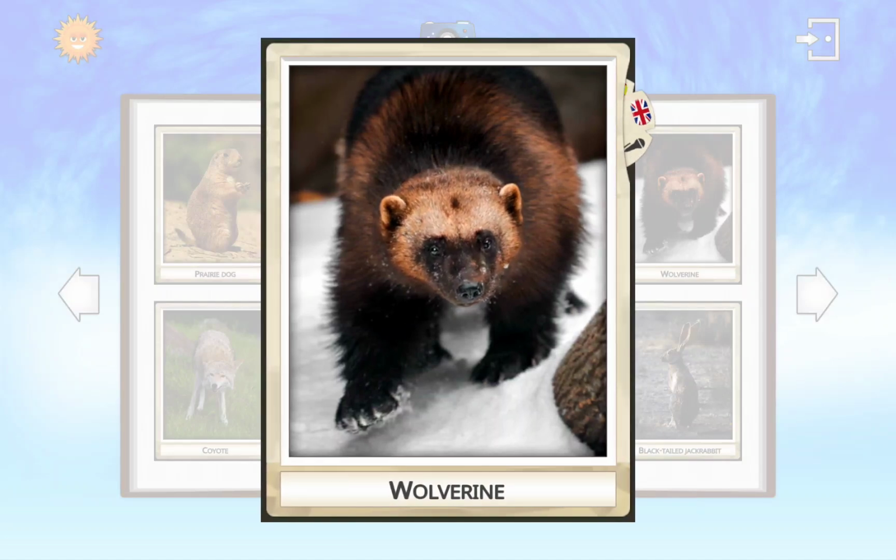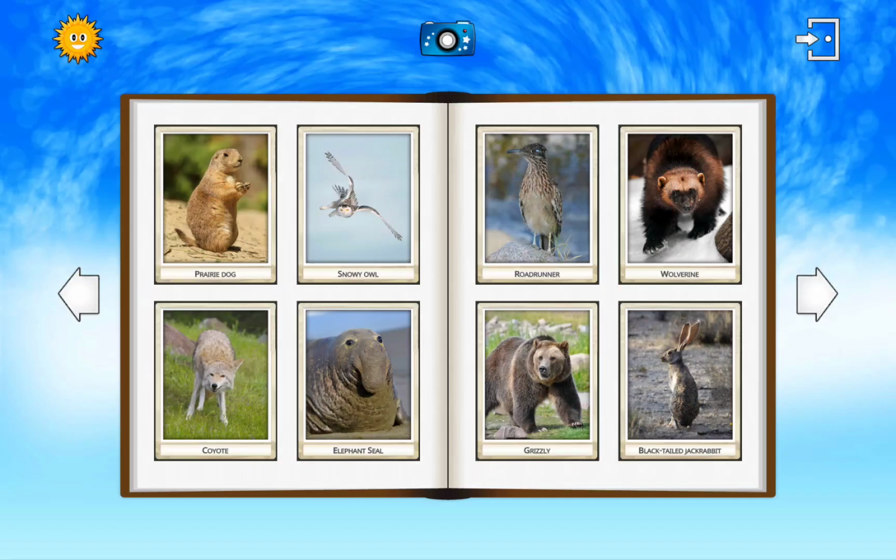Wolverine. The wolverine looks like a small bear and it uses its long claws to climb and dig holes. The wolverine is small but very strong, which makes it very dangerous.